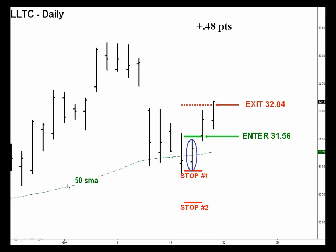We're above the buy-sell line. Once we're above the buy-sell line, we're looking for the setup bar. And here it is. This is the valid setup bar, meaning we can go long if we trade above that. And we did the next day, so we entered at 31.56. Here's the 2 options for our stop placement, number 1 or stop placement number 2. And here's our predetermined exit level right here at 32.04.